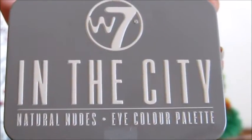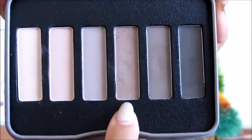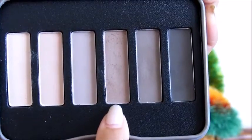Using my W7 Nude palette, I'm taking the first pale pearl color called Wigwam and using that as my base, packing the color so it shows through. Then taking the shade Touch, I'm using that as my crease shade. I do apologize, the camera got out of focus, but as you can see, I'm not trying to be precise about where I'm applying this. I'm shading mostly my crease and bringing it to the inner corner, but not on my inner corner lid. And I'm repeating this until I get a nice darkish color that isn't overpowering.